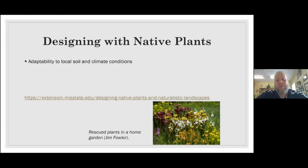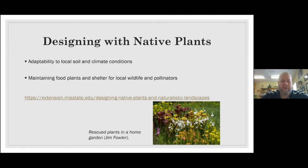But I encourage native plants when people come into our office, and we do not have a horticulture agent. So I become a de facto horticulture agent occasionally, but I encourage native plants only because they're easily adaptable to local soils, depending on how disturbed that soil has been. I can give some recommendations after a soil sample, or if they can describe the habitat to me, give some recommendation about what native plants may be more apt to grow in that area.